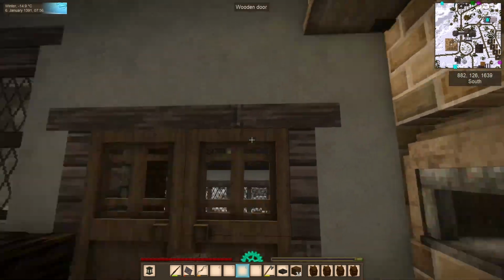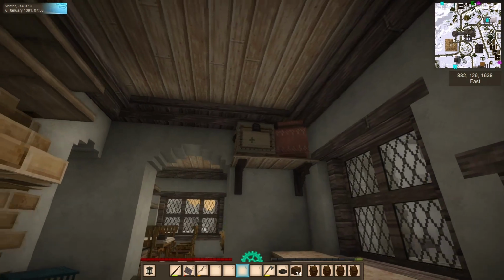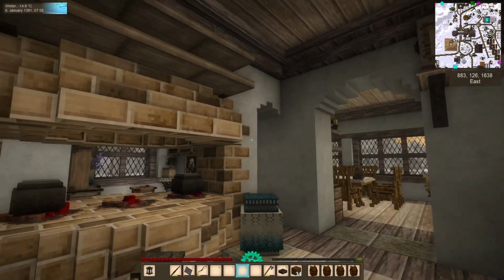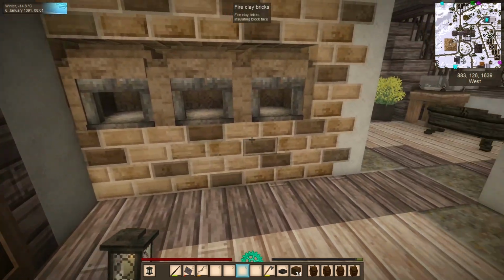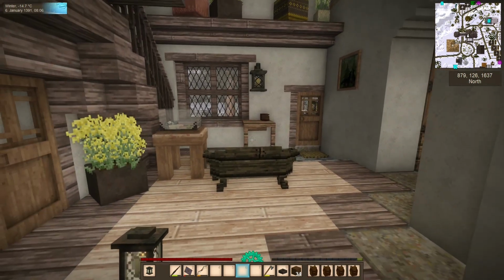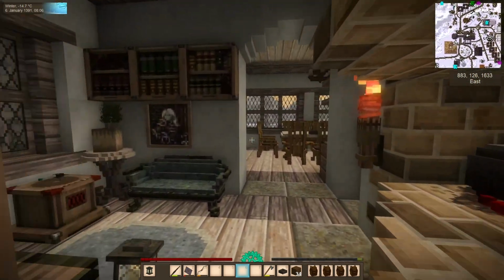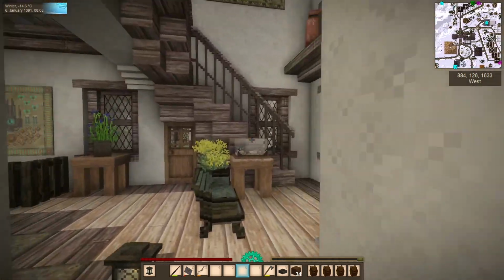We also came in and redid our kitchen. We got some real counter space here with some attractive tables. We moved our stick storage up here. And we worked these brown bricks into our fireplaces. All in all, I am very happy with how our first floor came out. And I am looking forward to starting on the second floor very soon.